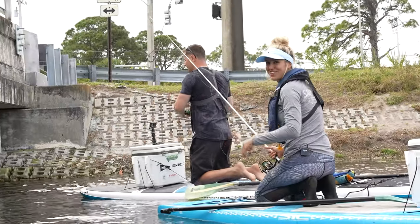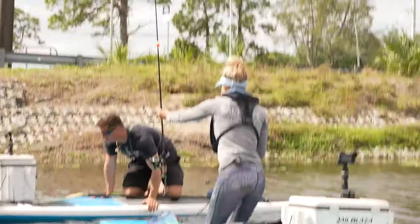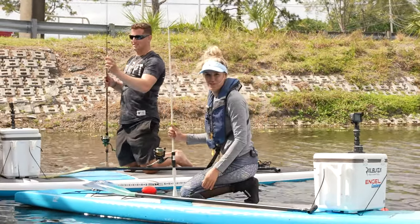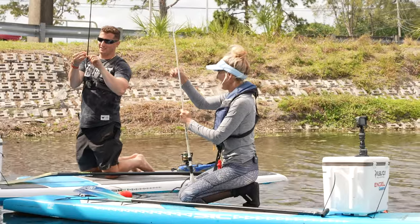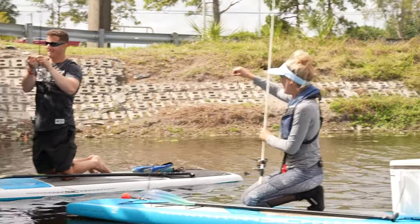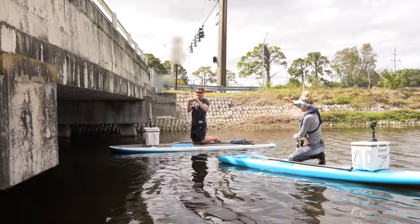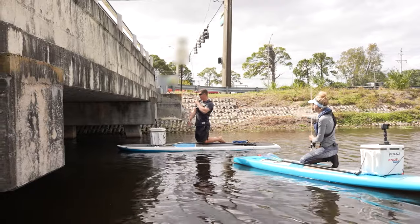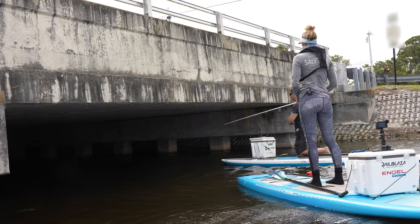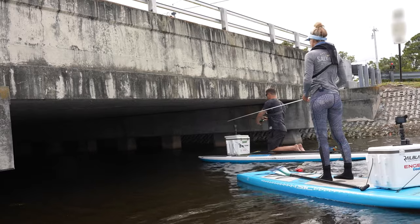So we just heard some busting under the bridge, so we're gonna cast out in the middle there. See if we can find one. See who catches more fish. That's the real challenge. My plan is to catch more fish than Ryan. Yeah, we'll see. I think you're gonna end up under the bridge though. You might wanna re-anchor, or pull your anchor line tight a little bit more.